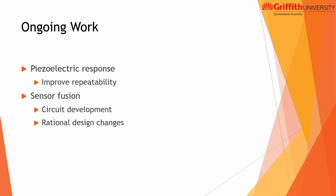Of main interest is the possibility of improving the repeatability of the piezoelectric signal. High sensitivity and incredible response times can be seen, but some inconsistencies in data are also apparent in this data set. More recent experimental work has shown repeatability improvements and will hopefully be published soon.